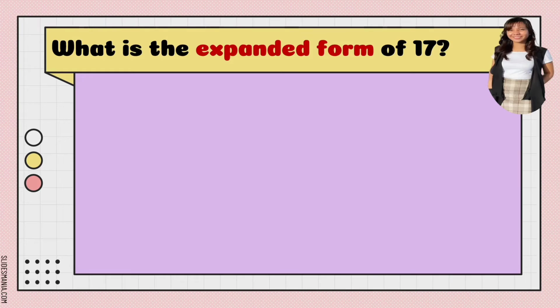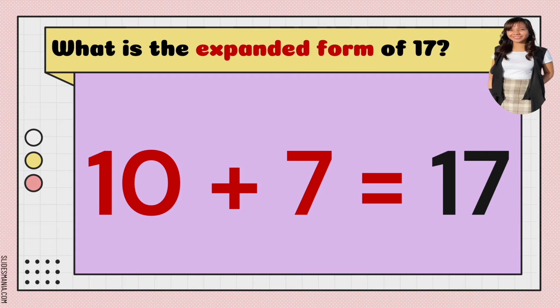What is the expanded form of 17? So when you say expanded, you have to break it down. The number 17, when you break it down, is 10 plus 7. Two numbers, 10 and 7. When you add them together, the total is 17. So 10 plus 7 equals 17. So the expanded form of 17 is 10 plus 7.